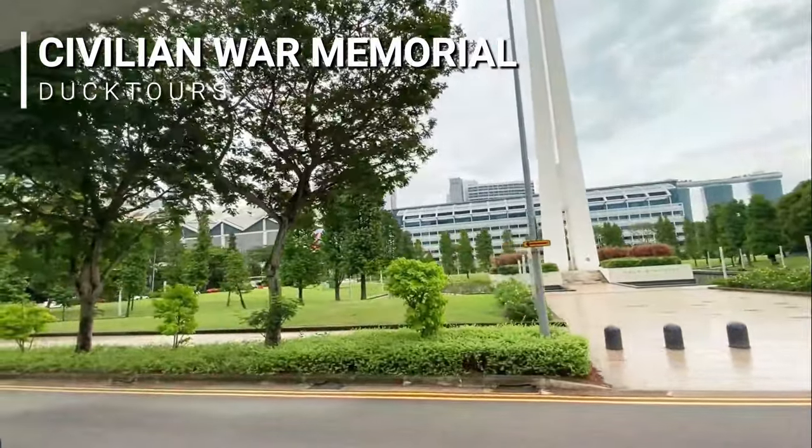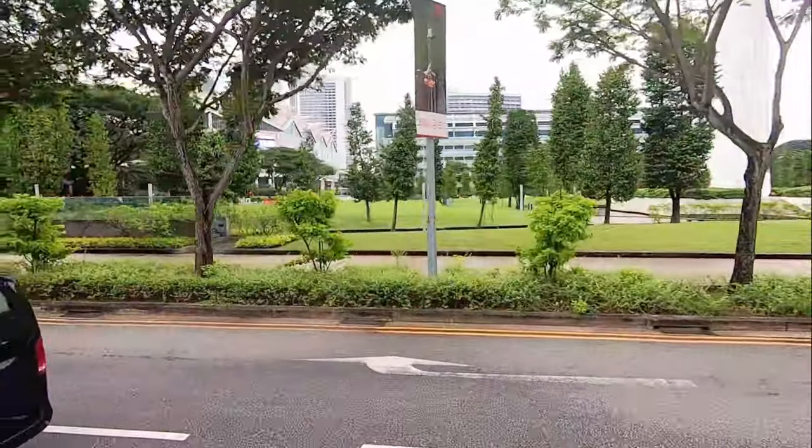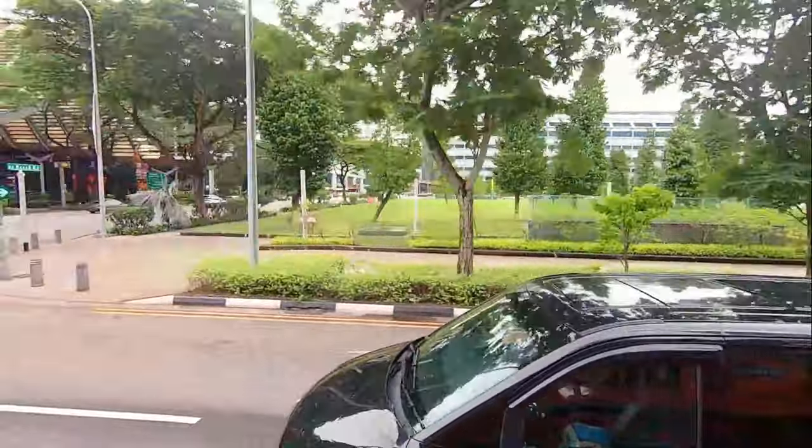World War II. Affectionately called the Four Giant Chopsticks, it represents the four major ethnic groups in Singapore, the Chinese, Indian, Malay, and the minority group.